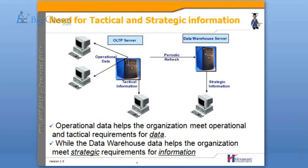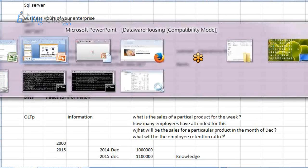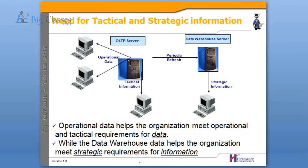And when you talk about data warehouse systems, it helps the organizations meet the strategic requirements. Now, when you say strategic requirements, we are talking about future things like forecasting, like what will be the sales for a particular product in the month of December. So this is a future strategic thing. And from an HR perspective, you are trying to find what will be the employee retention ratio. So this is a kind of business question which is strategic in nature. You should try to understand the differences between an OLTP system and a data warehouse system.